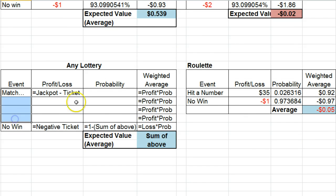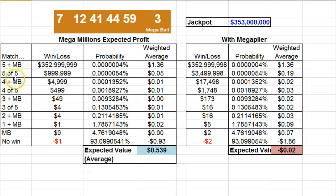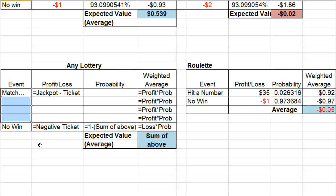Okay, if you want to set up your own lottery, to recap, you can write down, just note to yourself, as I did up here, what can happen. You match 5 or 3, or whatever your lotto is, in the table. And then the profit, the jackpot minus the ticket, or the prize minus the ticket. Then remember the negative number, that's the cost of the ticket, so -1 or 2 or whatever it is. Probability, you would look these up on the website for your state lotto and put those in. And this last number is just 1 minus the sum of all the numbers above it. That's the probability of not winning.